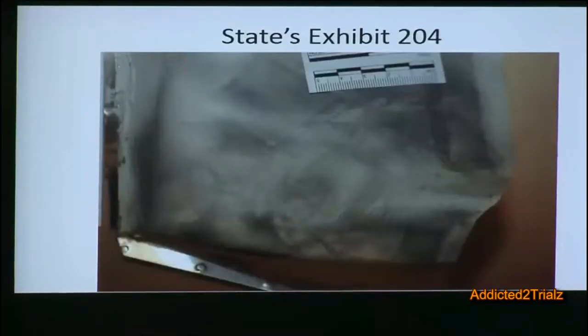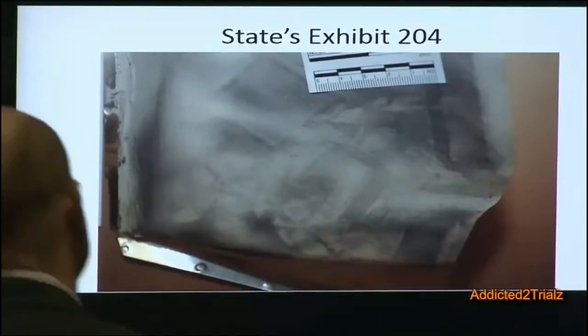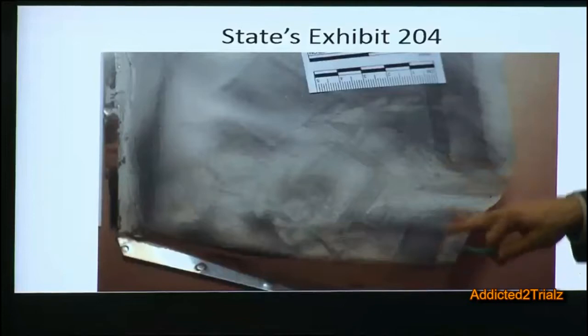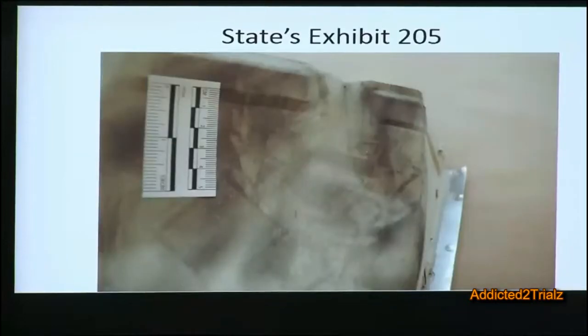What does that appear to be? That's a closer photograph of the dryer vent with the scale. Yesterday you mentioned that this object was processed using the fingerprint powder. Again, this gray or darker area on the dryer vent, is that the processing or the powder that you've spoken about? Yes, it is.